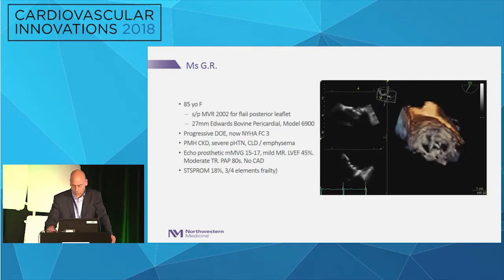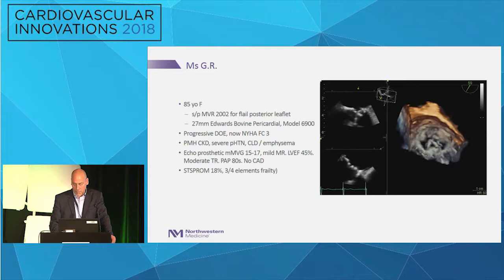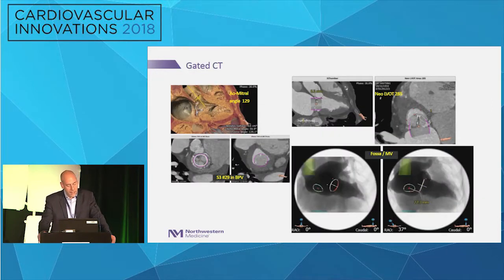She is high risk for surgery, like all of our cases that we present, unfortunately, these days. Hopefully that'll change. Here's our CT that we did in preparation for a mitral valve-in-valve. The aortic mitral angle looks favorable at 129. And in the bottom left, you can see that an S3 29 valve within that bioprosthetic valve looks like a nice fit. The neo-LVOT is 285, so nice and generous.